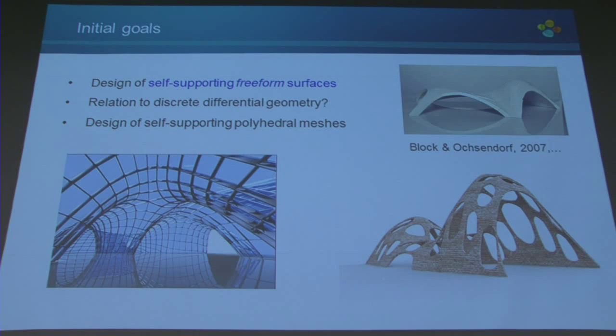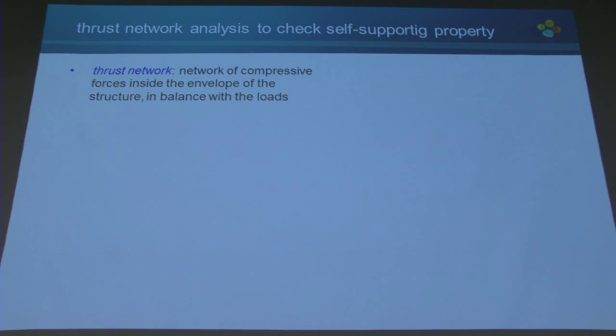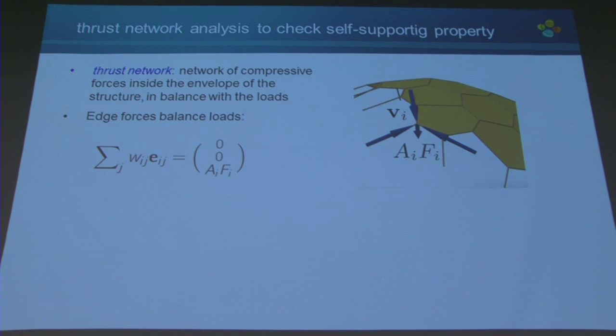Relations to geometry, and also to make sure that the structures, which we also like, these planar quad panelings with the substructure, are also in static equilibrium. So we assess the statics as well. I'm not so sure whether I should go into any detail, but I mentioned that this is based, of course, on some mathematics to check whether this is in static equilibrium.